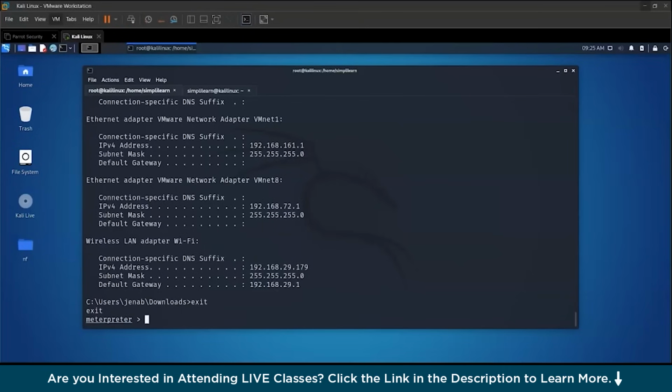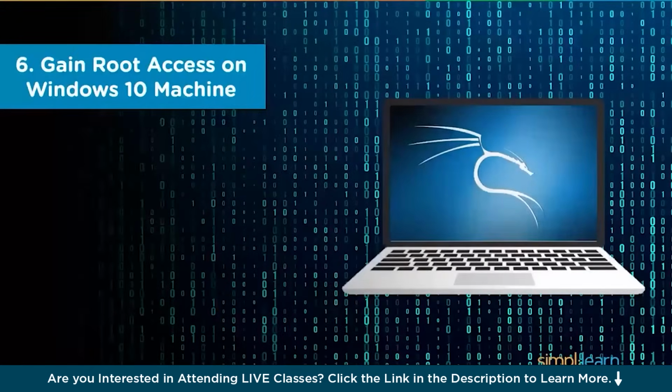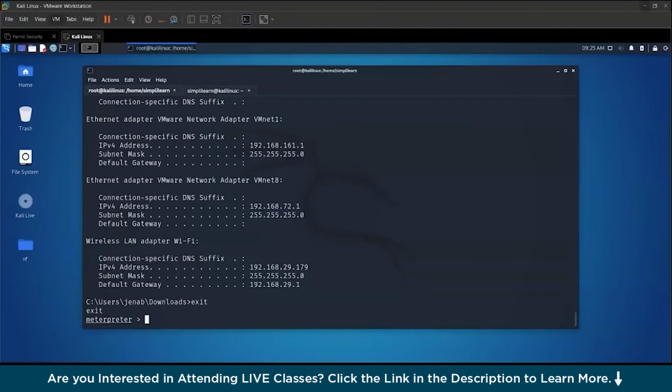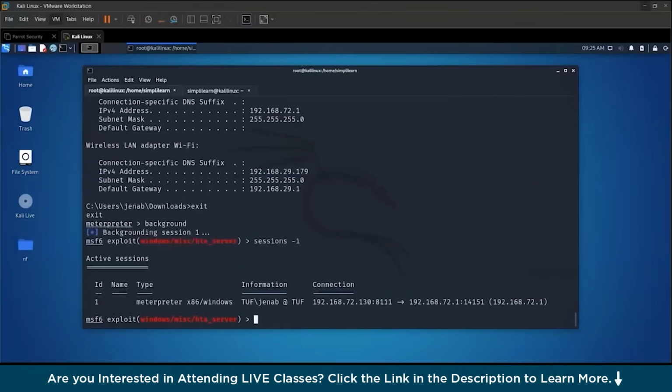This is how we can use meterpreter and Metasploit to gain access to a Windows 10 machine. Next, let's take a look at how we can get root access from a Windows 10 system. We just learned how we can get a meterpreter access from a system. We can background this meterpreter session by writing background and pressing enter. We can still see it with sessions -i. It's still present over here.